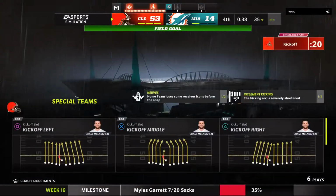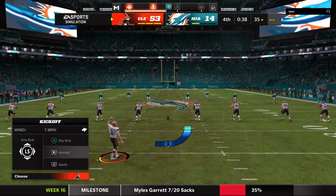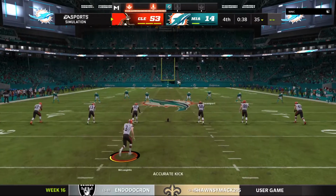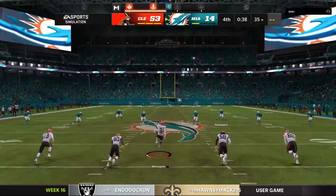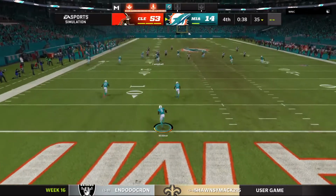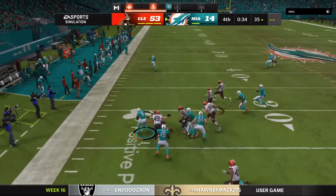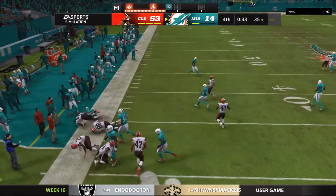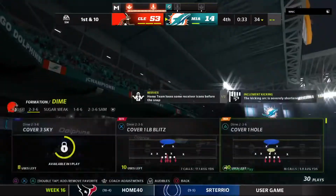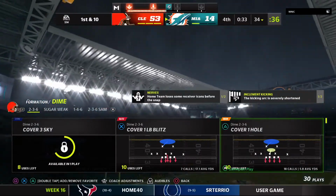So a nice kick there as they are able to add on to their lead. And that's exactly what you're looking to do. Maneuver yourself into range. That way, if your drive stalls out, you're able to get something out of it. And they do so right there. From a yard or two deep, here comes a return. Now a crease here as he's past the 30. And they'll have good field position here as he's out of bounds up at about the 34-yard line.